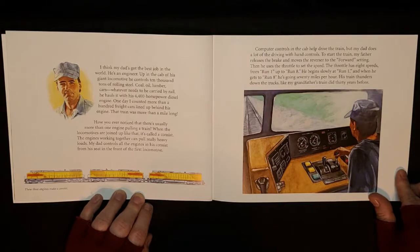Computer controls in the cab help drive the train. But my dad does a lot of the driving with hand controls. To start the train, my father releases the brake and moves the reverser to the forward setting. Then he uses the throttle to set the speed. The throttle has 8 speeds from run 1 to run 8. He begins slowly at run 1. When he gets to run 8, he's going 70 miles per hour.